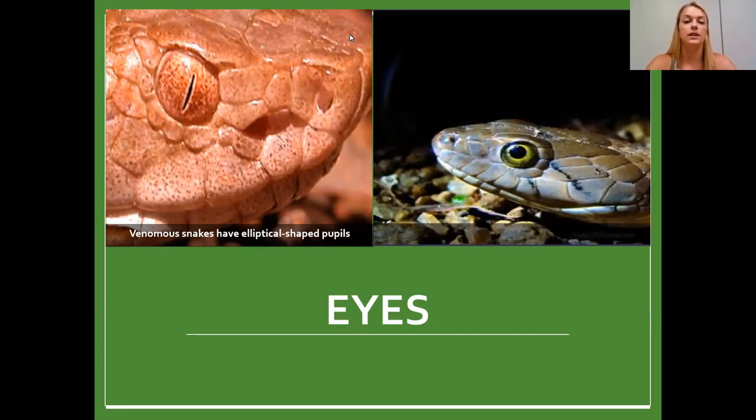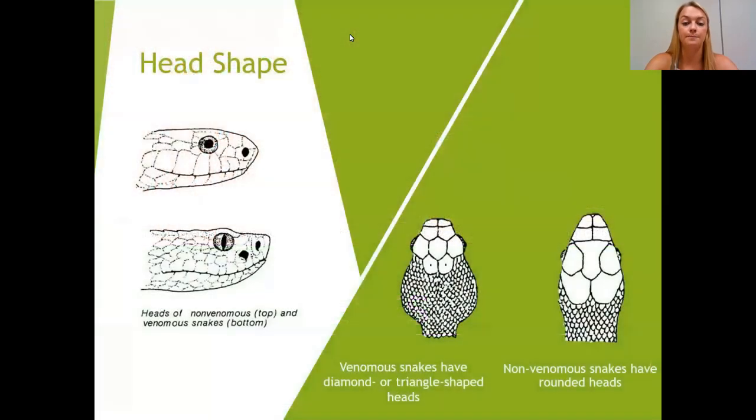A little bit later on, we'll see another picture where this pupil is a little bit more expanded. So they're not always as line-like as in this picture here, but they tend to have this more elliptical shape versus a non-venomous snake, which is going to have rounded pupils. And those are quite obviously just circles. So that's a pretty big difference between the two, and a pretty simple way, if you're that close, to see their eyes and tell quickly what you're looking at.